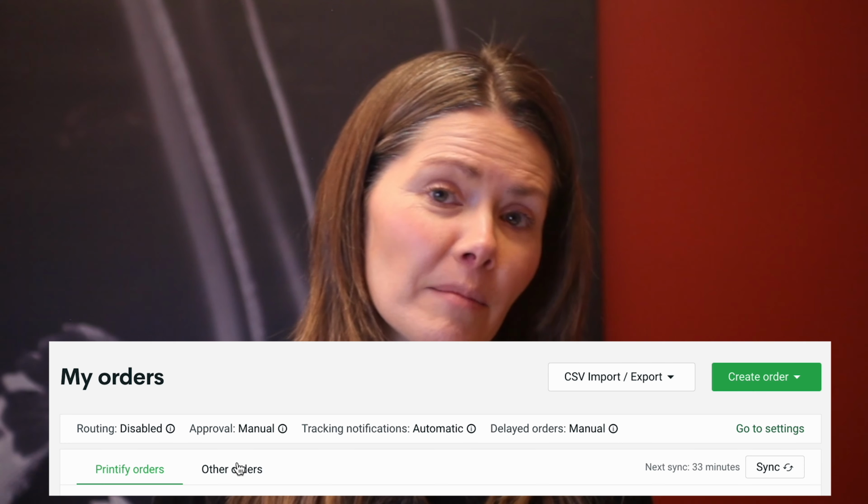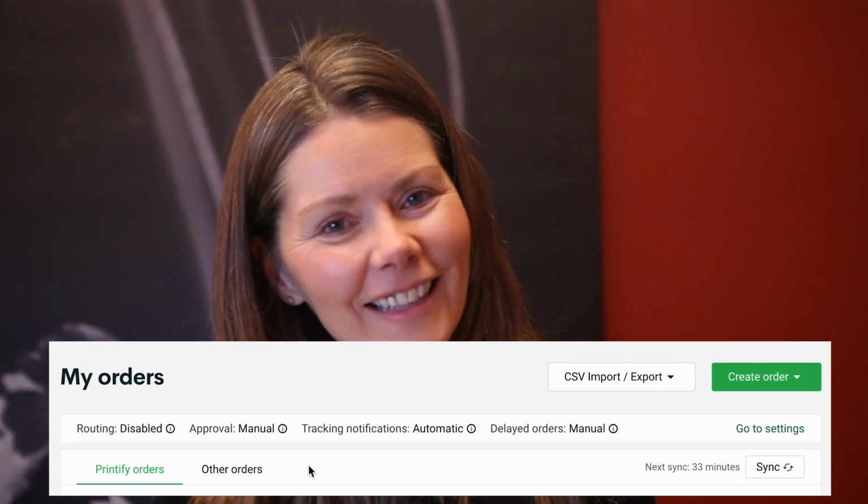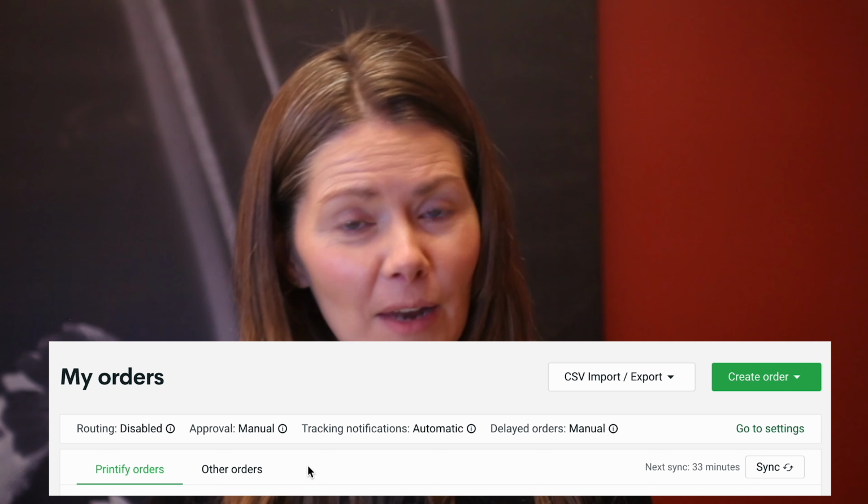Finally, when an item is ordered, I simply click on the tab that says Other Orders. I select the item and the print file and then pay for that item on my credit card, and then the tracking will automatically sync with my Etsy shop. I can then select to fulfill an item automatically with the same item and print file, which then gives me the option to simply approve a future order if and when that occurs.